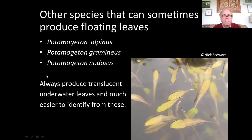So that covers the species that appear to have only floating leaves. There are 3 other species that produce floating leaves. These floating leaves are often pretty similar to those of polygonifolius in terms of venation and things. And if you had the leaves on their own, you'd have difficulty separating them. But all 3 of these produce translucent underwater leaves, which are much easier to use. So if you have a choice of leaves, go for the translucent leaves. They're much more useful and easier to separate, and just ignore the floating leaves.